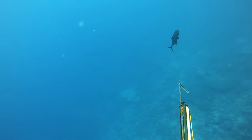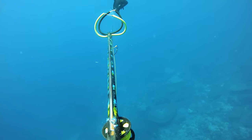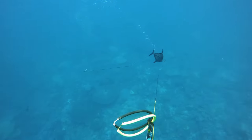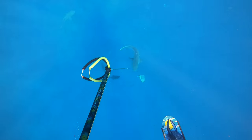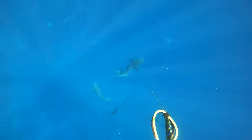These black trevallies make great ceviche, so we opt to take one home for the dinner table. But the sharks also agree that they're delicious and are way too quick for us on this occasion.